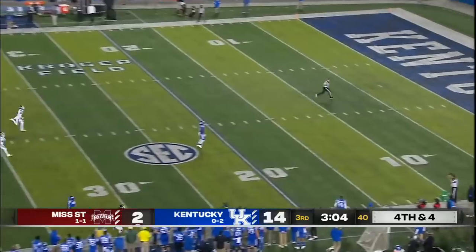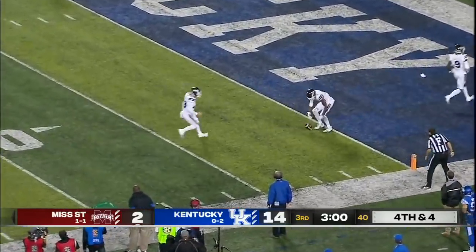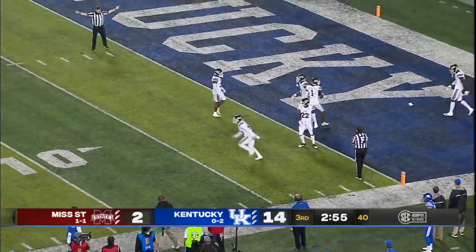Tucker Day punts it away. It's another good one. It will check up, and Mississippi State downs it at the 1.